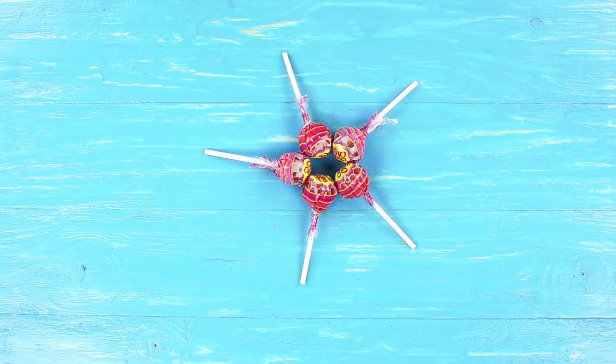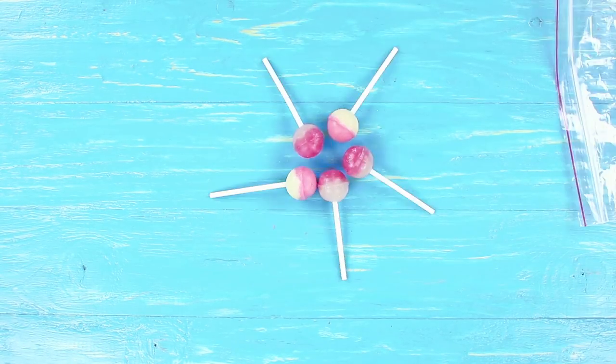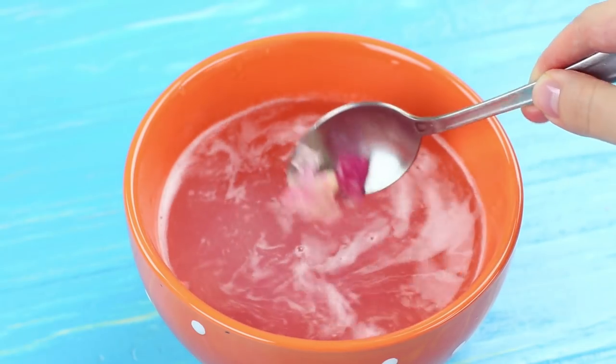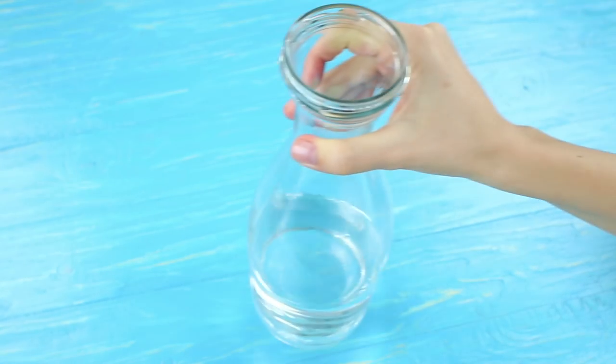Unwrap Chupa Chups lollipops and put them into a Ziploc bag. Run, candies, run! Crush them with a hammer. Put the candy powder into water and mix it until it's completely dissolved. Pour the concentrated syrup into a bottle with some water.